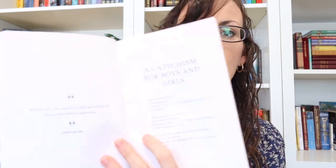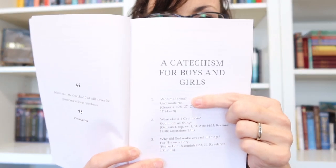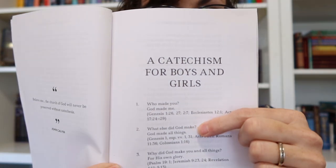So this is the first book. It's called Truth and Grace Memory Book. And we do this as a group. We read a question and then memorize the answer. Like I would say, who made you? And they would say, God made me. And then I would say, what else did God make? And they repeat, God made all things. And each one has scripture to back up what they're memorizing.